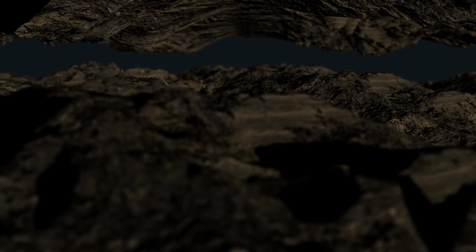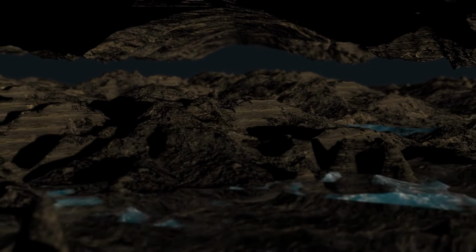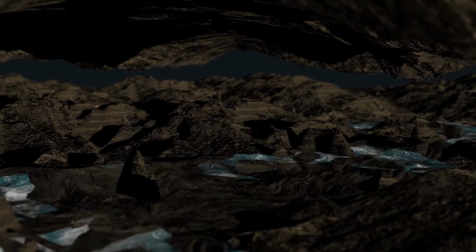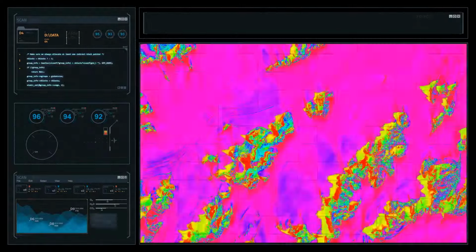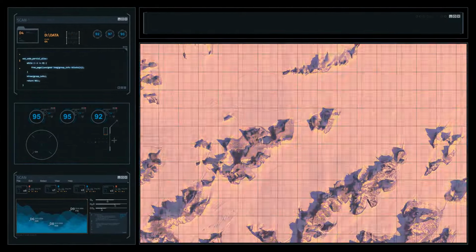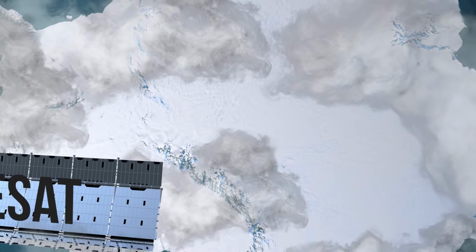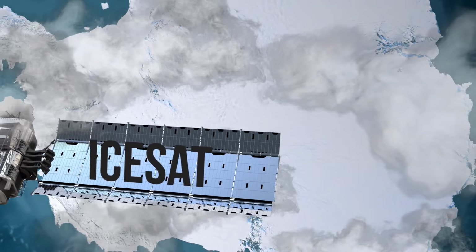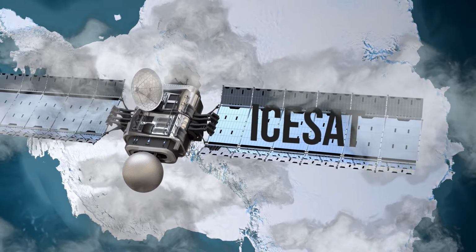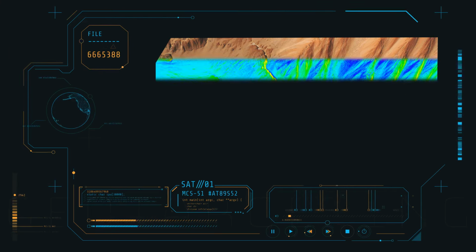NASA found 2 new subglacial lakes. And what's even cooler about it is that they spotted these lakes from space. How is that? If your answer is high-tech satellites, then you're right. In 2003, NASA launched a satellite called IceSat. It measured ice sheet mass balance and cloud and aerosol heights. The satellite also helped create the ice-free map of Antarctica.